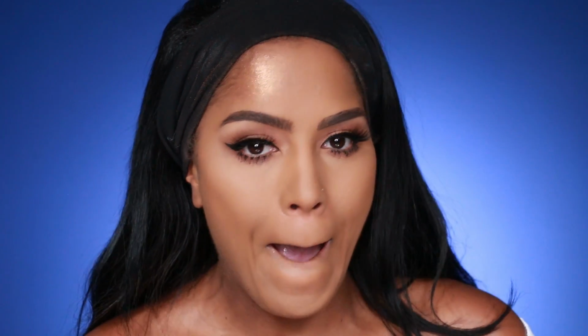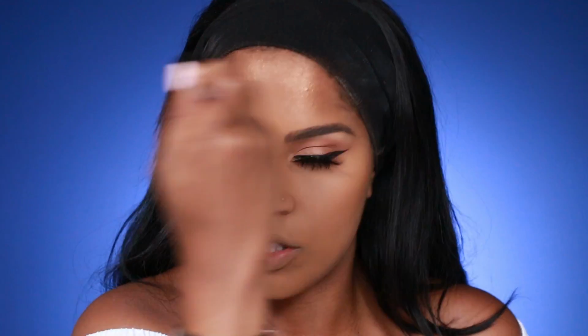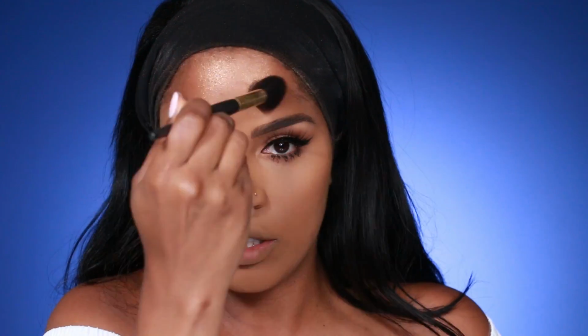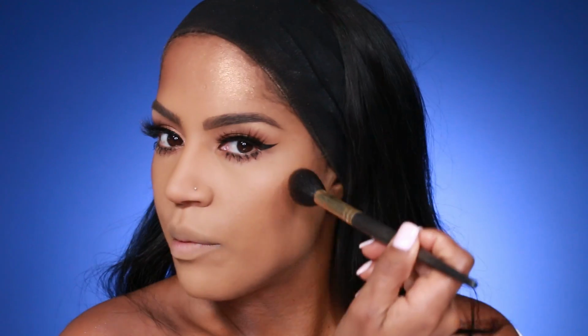Freaking love this color. This is perfect for the forehead. Oh my gosh. You see how bronze this is? This is bomb for my skin tone. And it actually does make you look a little bit more tan too. Ooh. I'm gonna put just a tiny bit on my cheeks because I do like my highlighter to be a little lighter.